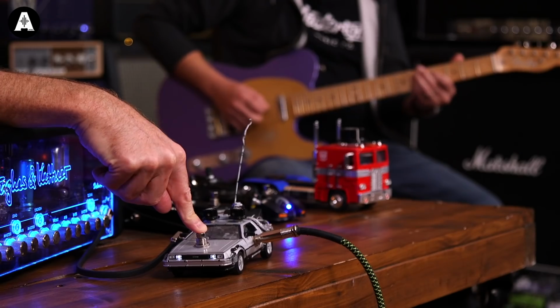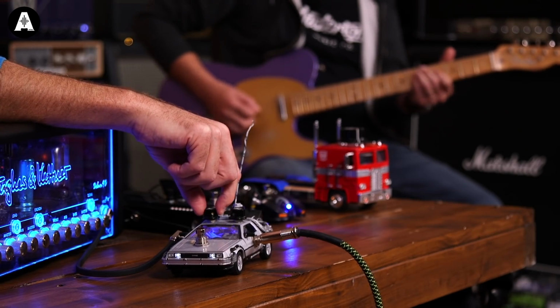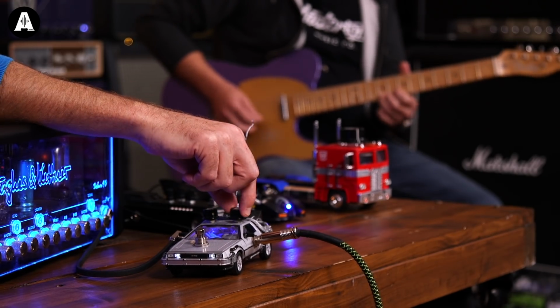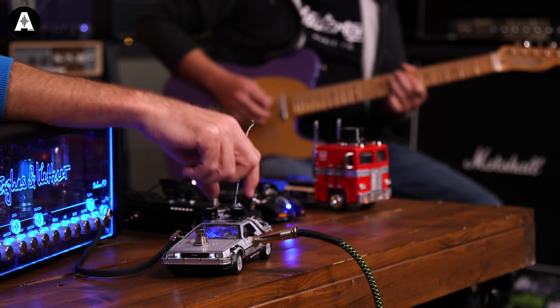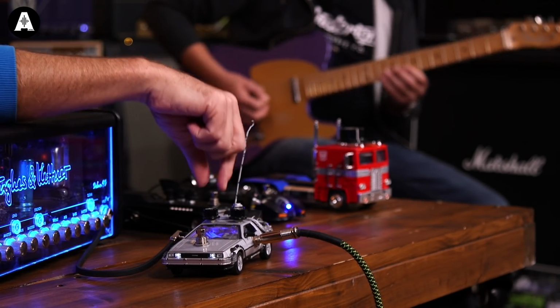So here we go. We're just going to use it on a clean sound. Of course, you could use it on any kind of tone you wanted to. And here's nothing. And here's a bit of delay. Oh, it's a proper analog delay. Yeah, you can definitely hear it's an analog tape delay.